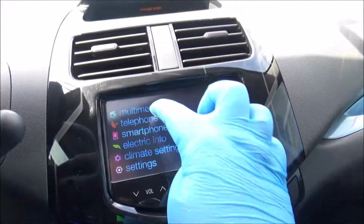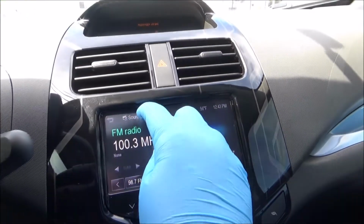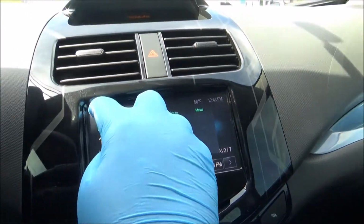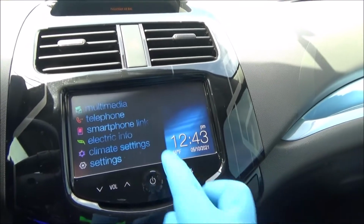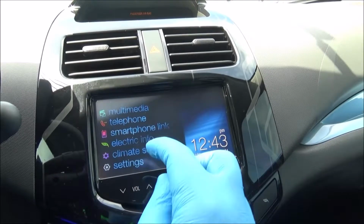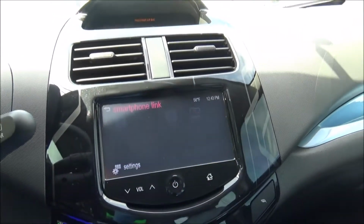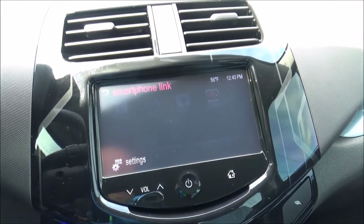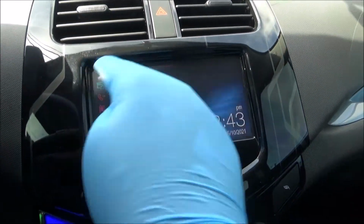So here's your main screen, multimedia, your radio right now. Got AM, FM, along with XM radio, Sirius. Telephone, so just phone pairing stuff. Smartphone link, so you can link that up and you have your Pandora, Stitcher, all that kind of stuff.